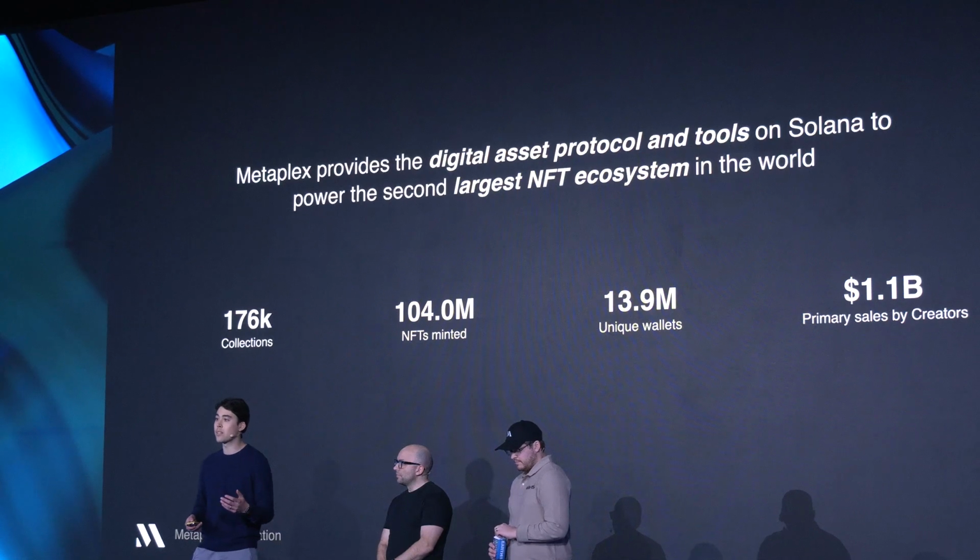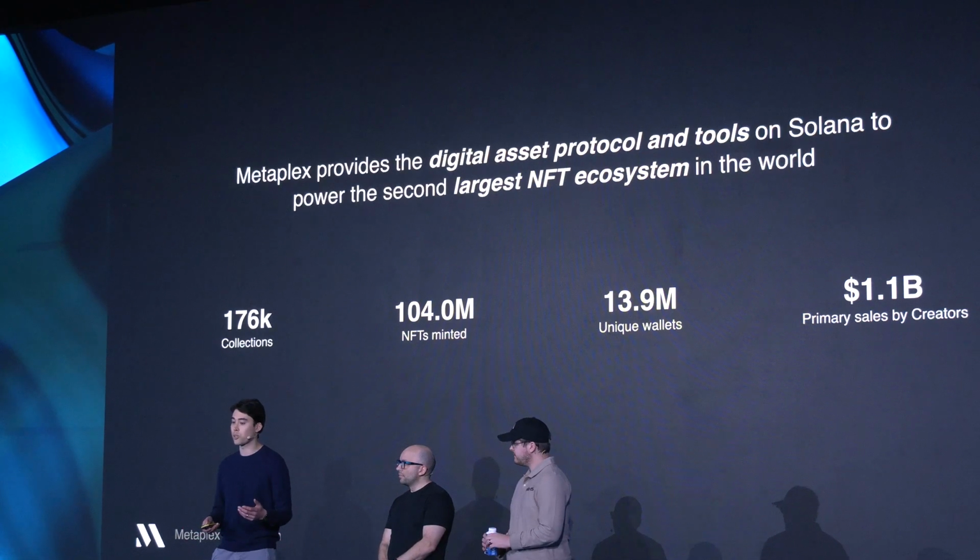There's been over 100 million NFTs minted through the Metaplex protocol across 14 million unique wallets, and this has actually resulted in over $1 billion of revenue directly to creators.